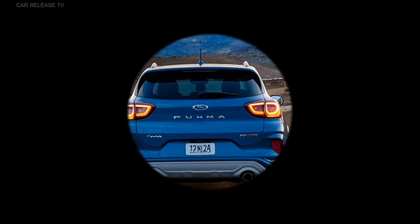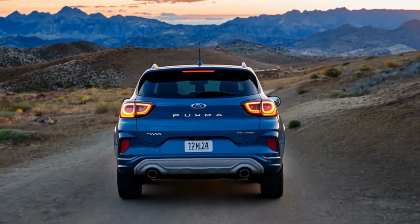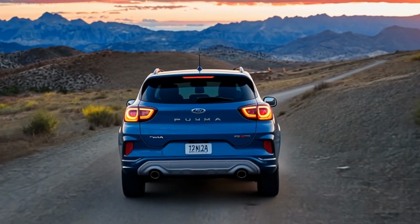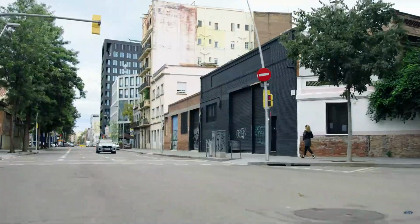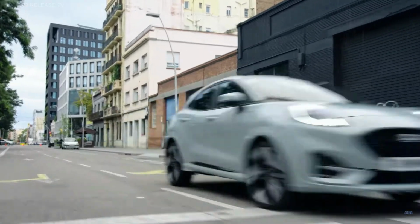This upcoming Ford Puma EV is more than just a car. It's a glimpse into the future of driving, blending innovation with the spirit of a legend. Stay tuned for more updates as we get closer to its debut, and be sure to keep an eye out for that closed-off grille. It's a sign of what's to come.